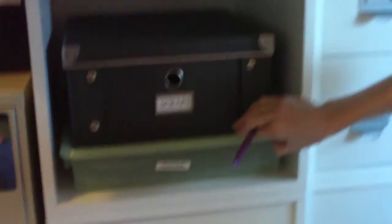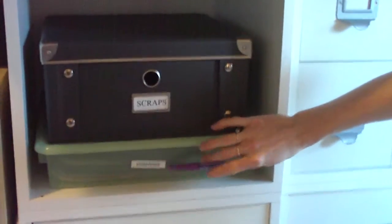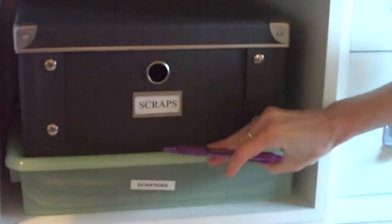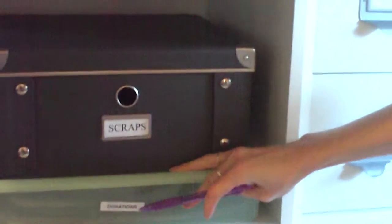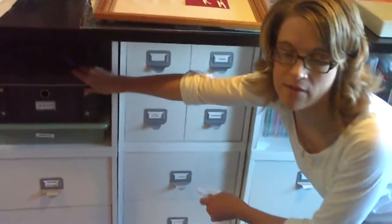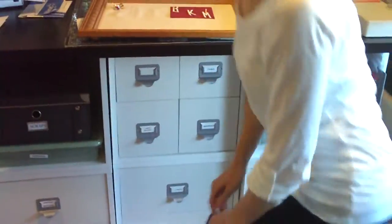This is another important thing about labeling, because if you have things left over or paper that you didn't use or won't use, it's important to donate them. We have a lot of companies like the Ronald McDonald House and other places that enjoy having these donations. And then my scraps box. When I'm done with paper and I've got extra scraps, it comes in handy for my daughter.